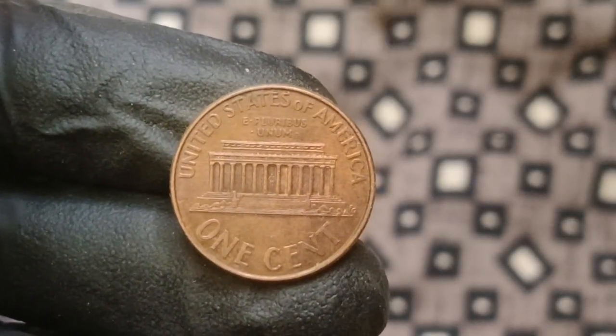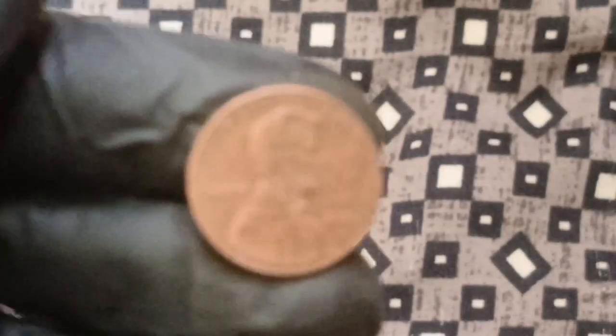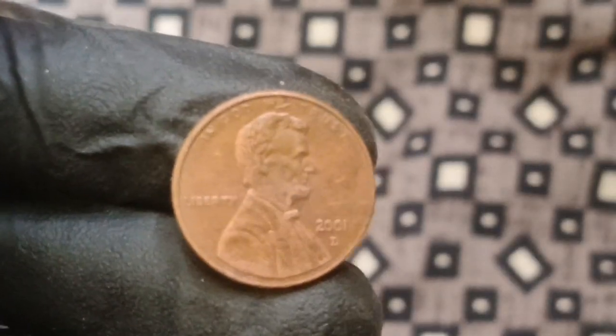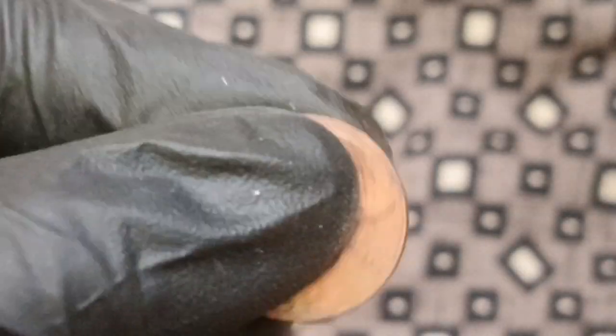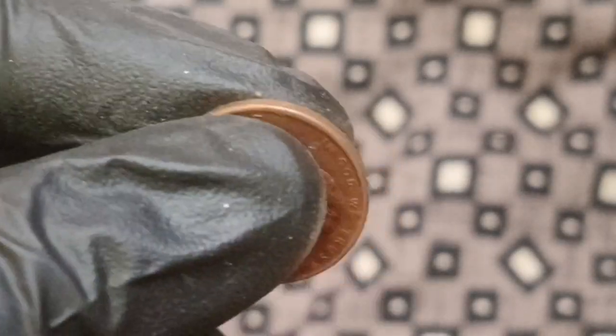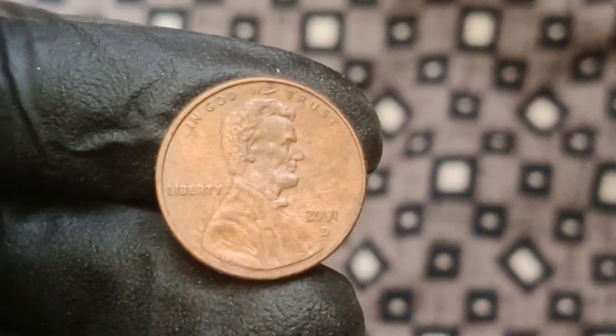But to truly understand why this coin can reach a value of $150 million, we must also consider the psychology of collecting, because collectors don't just chase coins for their metal value or face denomination, they chase rarity, history, and stories. And in the case of this coin, the story is almost mythic, because 2001 was also a year overshadowed by tragedy, change, and uncertainty.